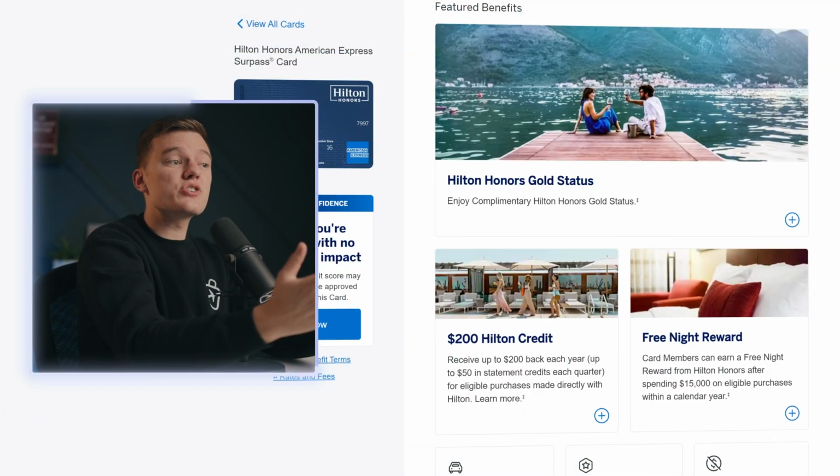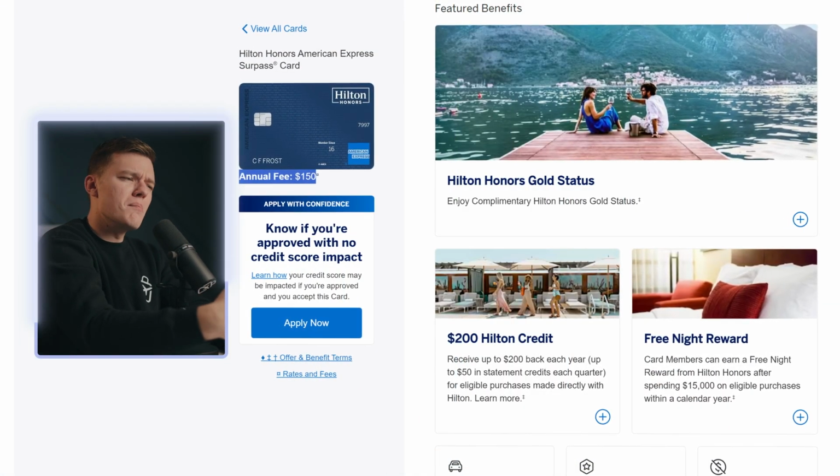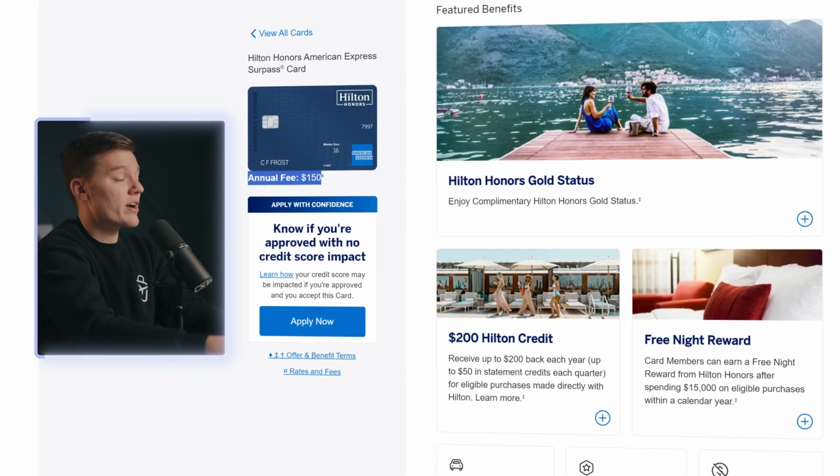All right, first of all, I always like to say this from the start of any review, the Surpass has an annual fee of $150. Now, that is an increase from the $95 annual fee that it had before this update, but as you'll see in a second, the additional benefits that you're now getting are more than enough to cover that slightly higher annual fee. Now, if you're not into the whole annual fees on credit cards thing, I totally get that.